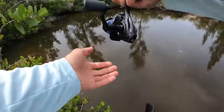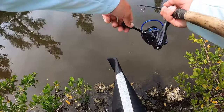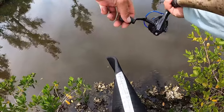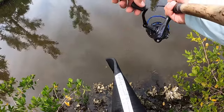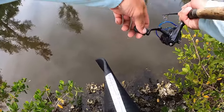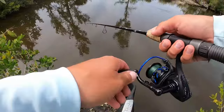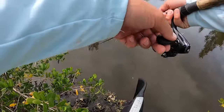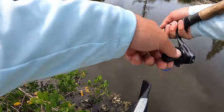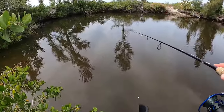This is interesting. Like they're fired up, but they're not really committing to it. Another one following right there. I can see them just coming up and turning away from it at the last second. Well, that one didn't really. I wasn't working that one properly, but I can see them coming up.